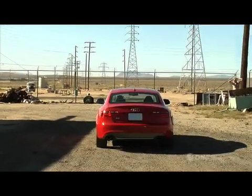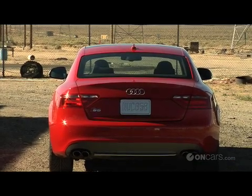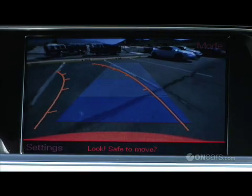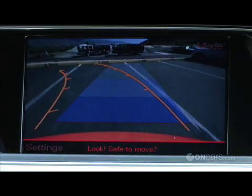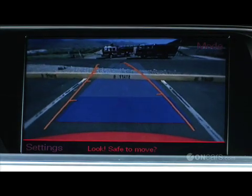Another great feature of the S5 that we're finding in more and more cars these days is the backup camera. I know this seems frivolous in a coupe and it's probably more appropriate in an SUV, but after you live with it for a little while, you really start to appreciate how easy it makes backing up or parking.